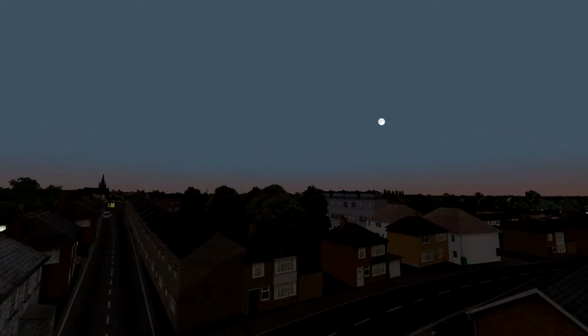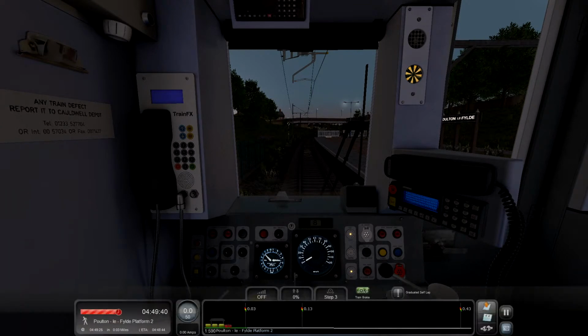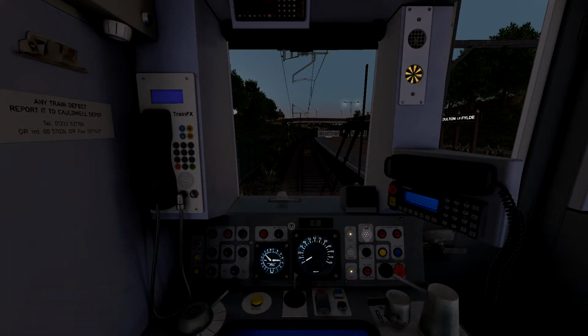Yes, Poulton-le-Fylde is mainly just a residential area. So it's passing in the next 20 seconds, hopefully. Oh, it's a chair. Still a chair. I'm fine.